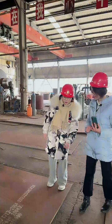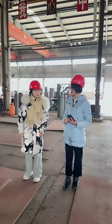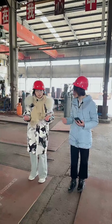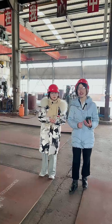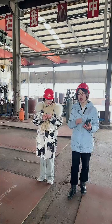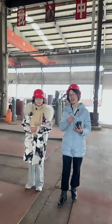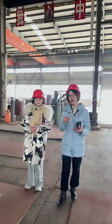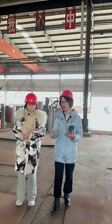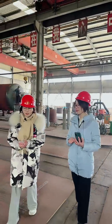Hi, Clover. What's the thickness of the plate? It's 16 millimeters. Why do you choose 16 millimeters? That's a very good question, Katrina. We tested many times, then we chose this size. 16 millimeters is the optimal size. If thicker, it will affect the heat transfer. If it's too thin, it will not stand high temperature heating for a long time, so its service life will be short. Oh, I see. Okay, thank you.